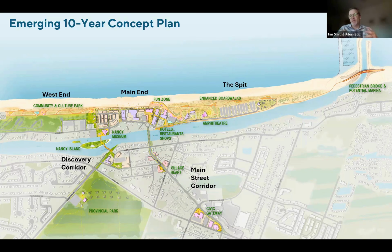So, they've come up in our mind with a good plan that we can respond to with everything that we've been showing. So, to be very clear, that purple funny shaped building in the middle of Main End there reflects generally what the Sunray Group are proposing for their lands, and you can see we're reflecting also the Stonebridge plan too.